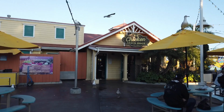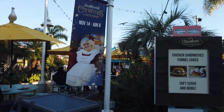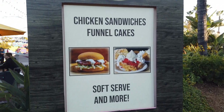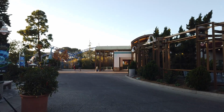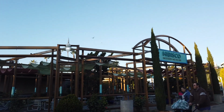As we're walking around, this place used to be called the Island something. I can't remember off the top of my head. But they've completely changed the names of all these restaurants. And they've reduced the menus as well. All these lights are on a little bit early, but that is okay. Even Mama Stella's has been completely rethemed. It is now a Mexican restaurant.